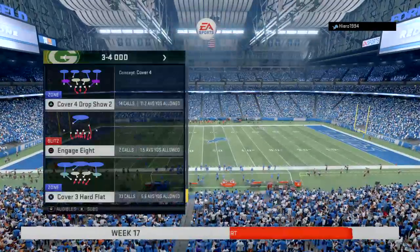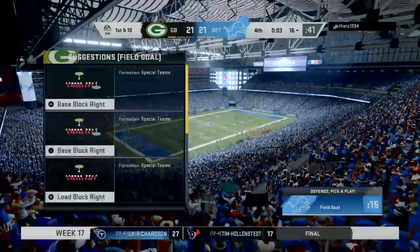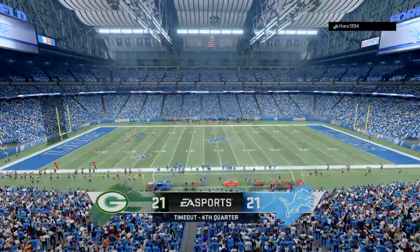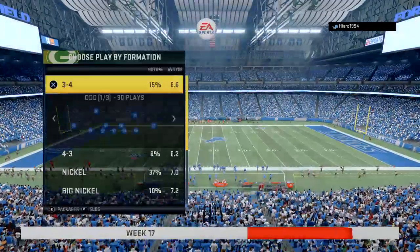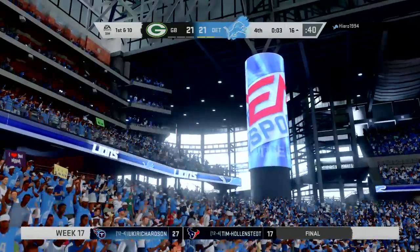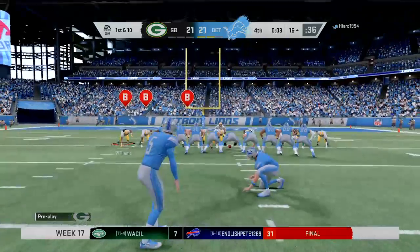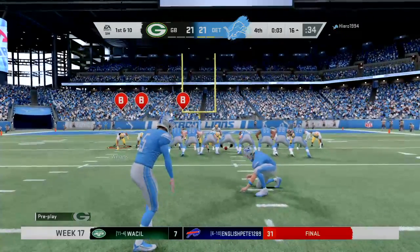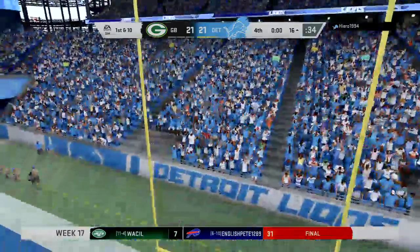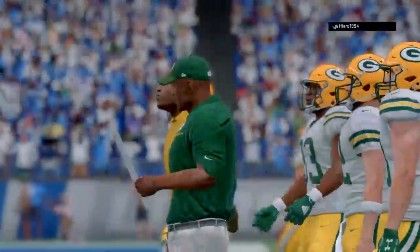Now the timeout will be called, so they're in field goal range with 3 seconds left. So here's the veteran kicker, Matt Prater, and a timeout comes in. The whistle's blown with 3 seconds remaining. So here's the veteran kicker, Matt Prater, with 3 seconds to go. This for the win. And his kick is good. And the Lions are going to win this game.